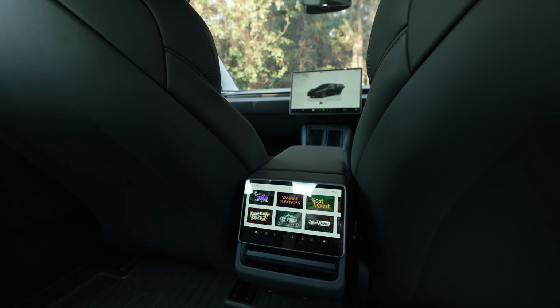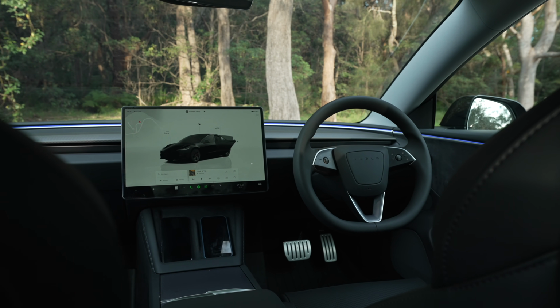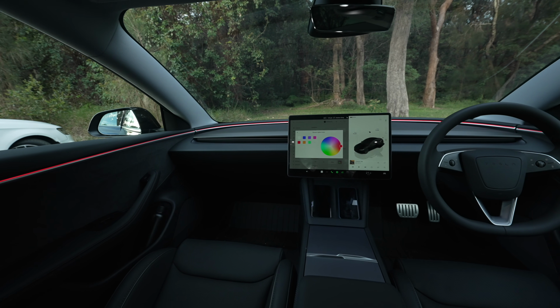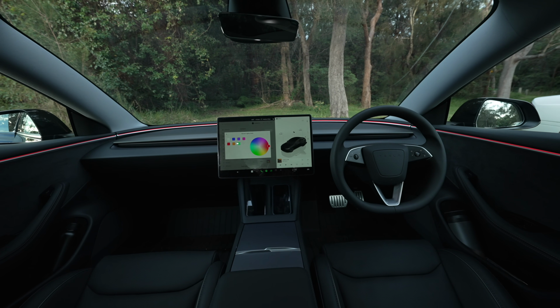Plus we get creature comforts like dual displays for passengers, a terrific 17 speaker sound system, minimal road noise like I said, and interior mood lighting. Again, to find all of this in a sub 3 second 0 to 60 car is unique to say the least.